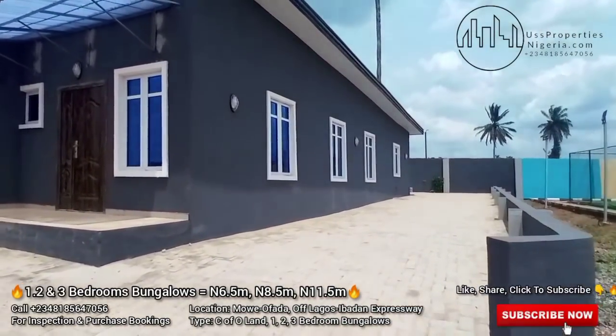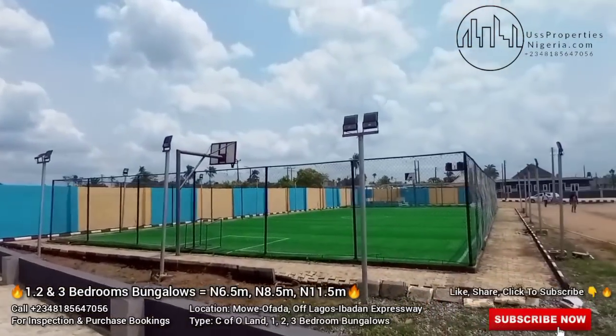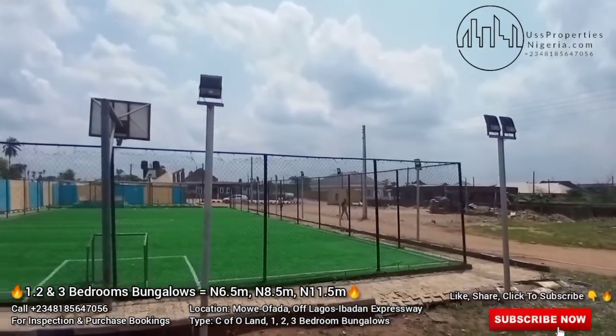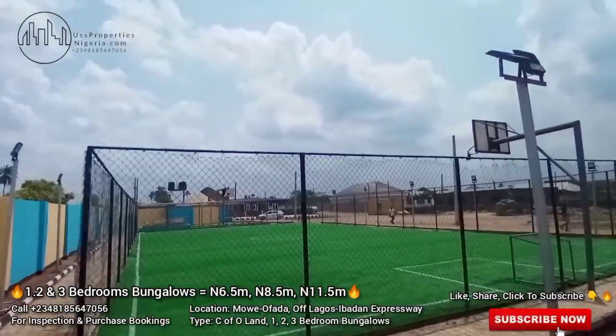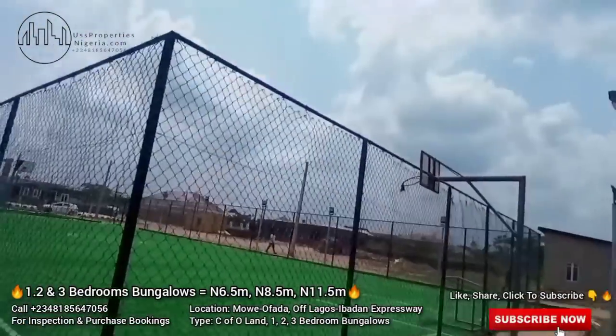Like I said, the buildings all come with a membership to the play area, so the kids could come play football or play basketball according to whom. It's a very interesting estate. Most estates don't have these facilities, but they promise it and change the plan. But from the onset, you can tell that we're offering you exactly what we have promised.